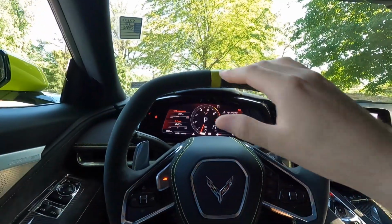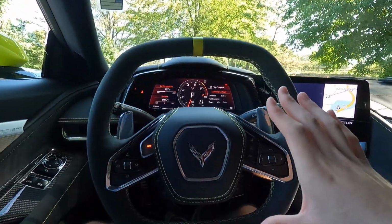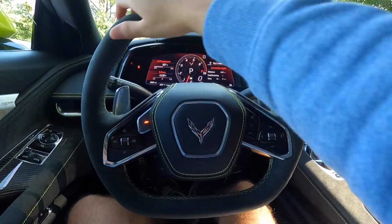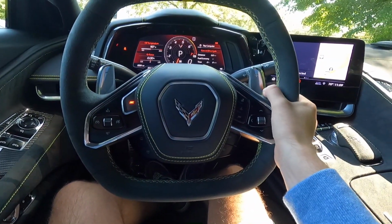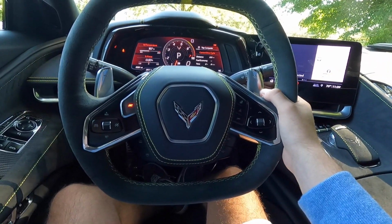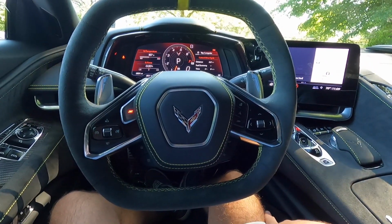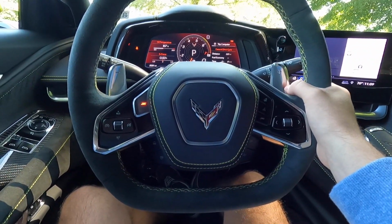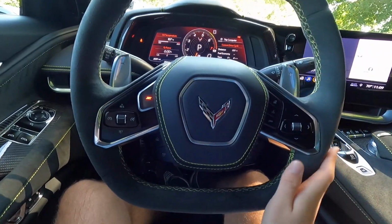But looking at the steering wheel, you might think that this is an odd looking steering wheel, which I actually disagree. I really do like the feel of this steering wheel. It feels very good in your hands. The paddle shifters are right where you want them to be, especially if you're mobbing down a back road or you're on the track. They're definitely right where you want them to be, and the steering wheel feels very, very good.